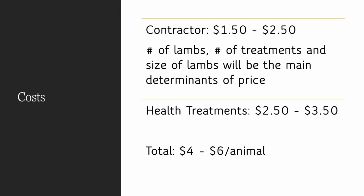And then the health treatments, depending on what you're doing and how big the animals are in terms of the volume you're applying, I put $2.50 to $3.50 there, and that covers those 4 health treatments that I talked about in the previous slide. So yeah, total you're probably looking at $4 to $6 per animal at that landmarking time, doing everything by the book. I know it's another cost, but in terms of the value of that animal, it's quite minimal, especially when it's done right.